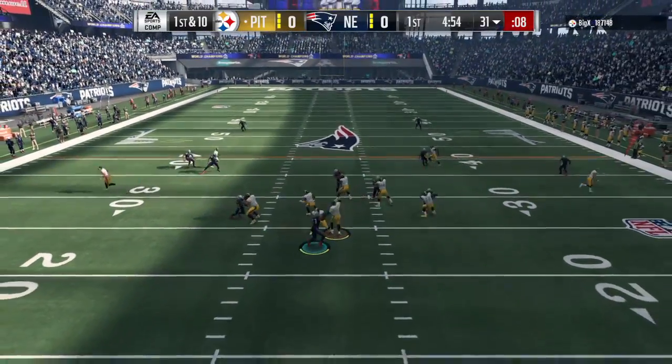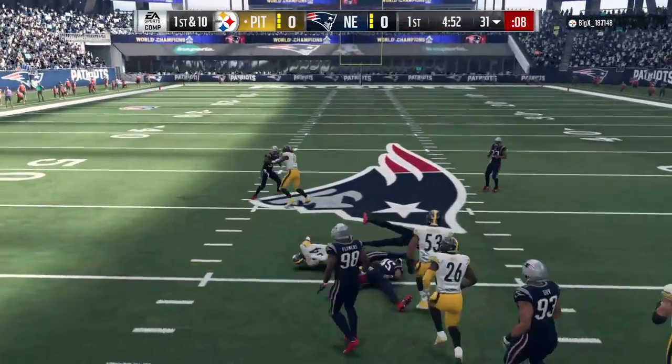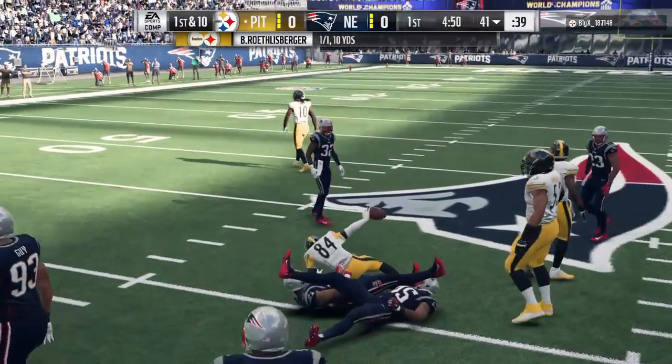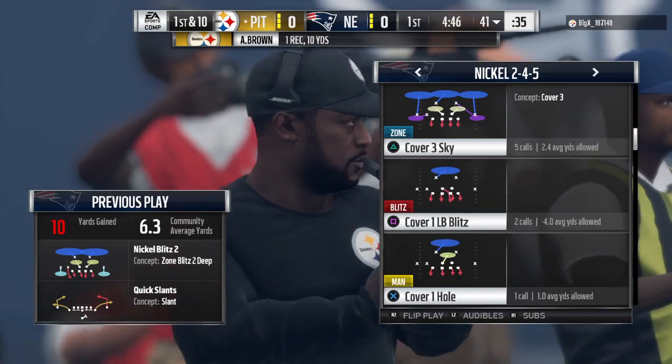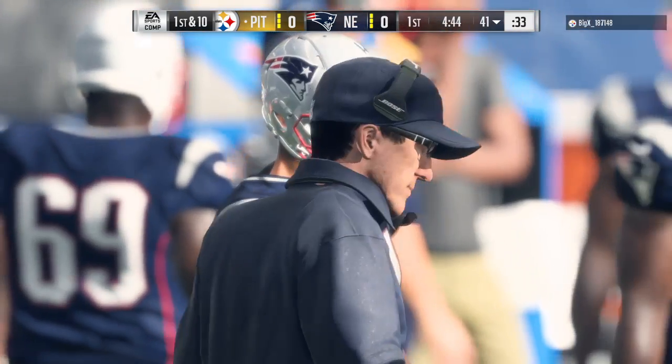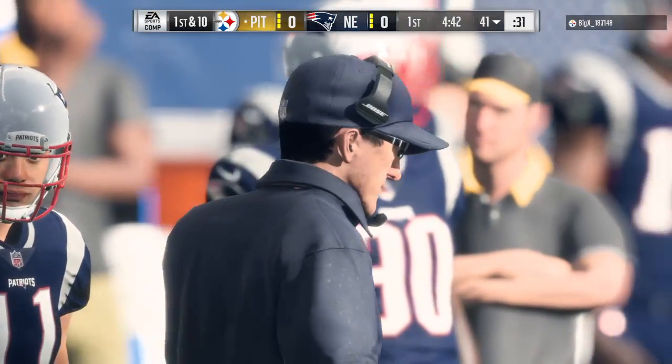On 1st and 10, it's Roethlisberger. This is caught by Antonio Brown. And they get him down, but not before he takes it across the 40-yard line. It'll be a gain of 10 to start the drive out, and by a few inches, that'll be a first down.